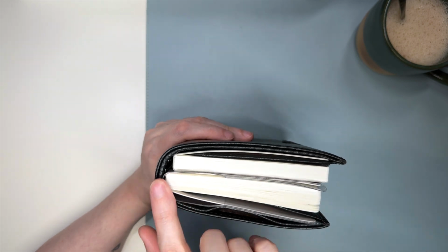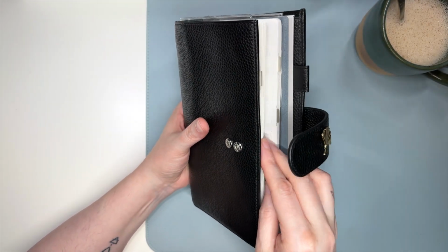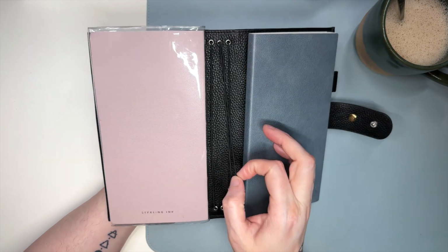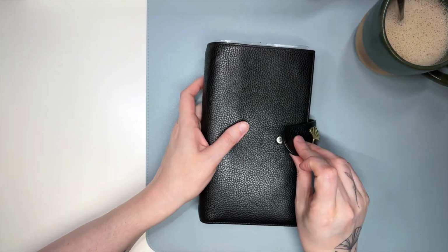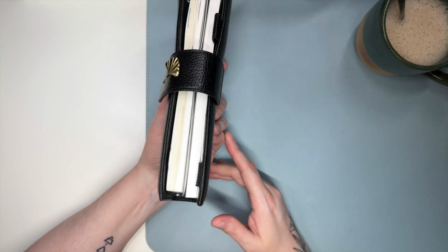I know you can put these covers into the bands if you cut them and put them in. But because this is an A5 that I'm going to use somewhere else, I could put them in here so it doesn't flop around as much. But that's when and if I get those covers. So that's my plan for those. I think that's about it.